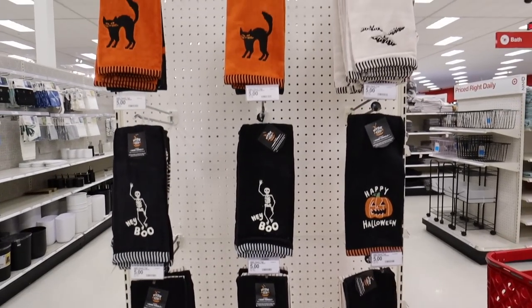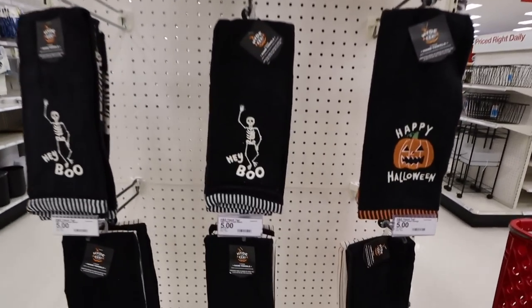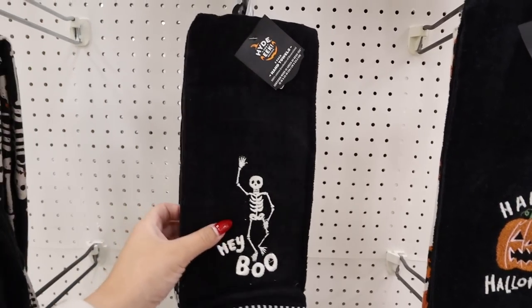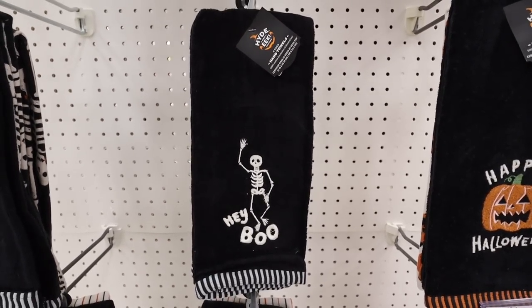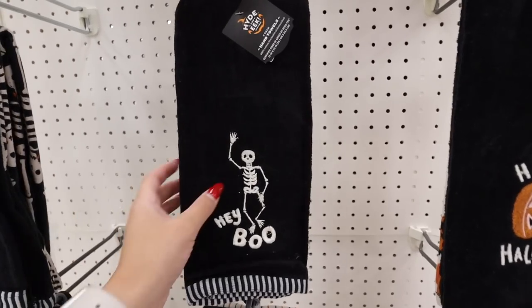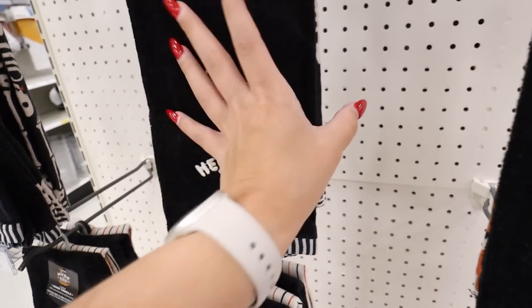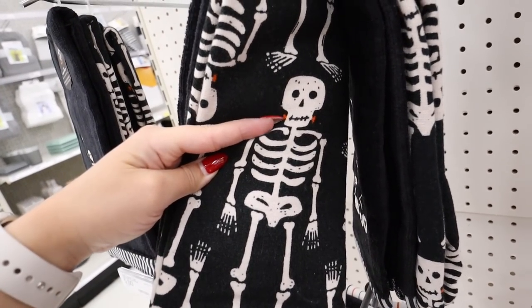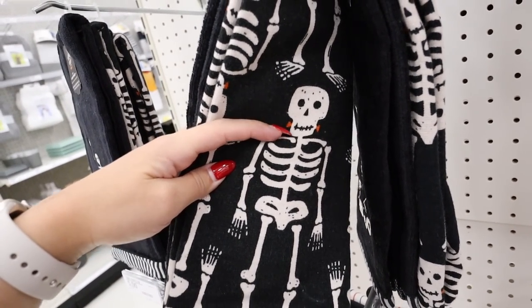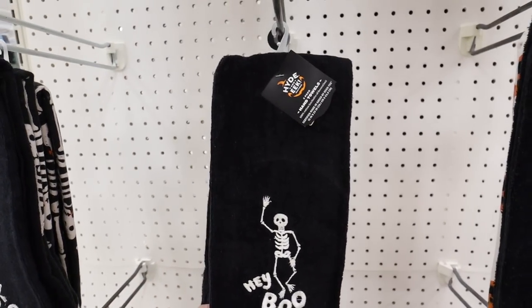Finally finding some Halloween towels. I've been looking for these everywhere. They are the Hyde and Eek bathroom towel sets. So they're $5 for each set. So same price as the dollar spot, but I feel like the quality is a lot nicer. They have these embroidered ones that say hey boo with this nice striping at the bottom, and then the second towel is the skeleton that has the little Frankenstein bolts going through its chin. This is super adorable.